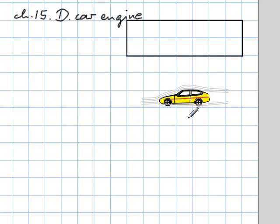This is the problem for the car engine. I couldn't find any better diagram, so I'm just using this one there. And it says, suppose the gasoline in a car engine burns at 631 degrees Celsius, while the exhaust temperature of the cold reservoir is 139 degrees Celsius, and the outdoor temperature is 27 degrees Celsius.